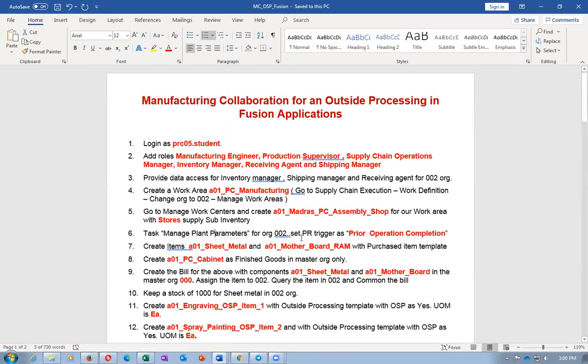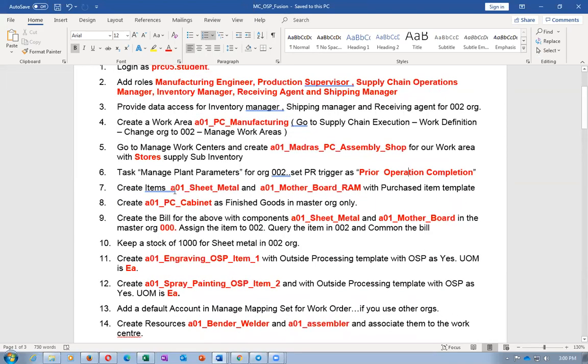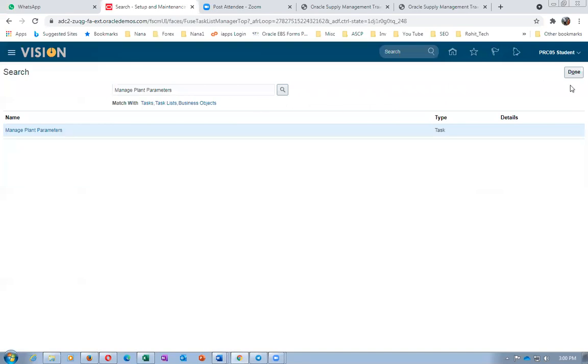So this is now made with the Tata underscore and then prior operation completion as one. Fine, go ahead and click on the seventh step. Seventh step, I'm going to create an item now. Sheet metal, I'm going to create. So let me go and create a sheet metal. Click on it. So click on done now.